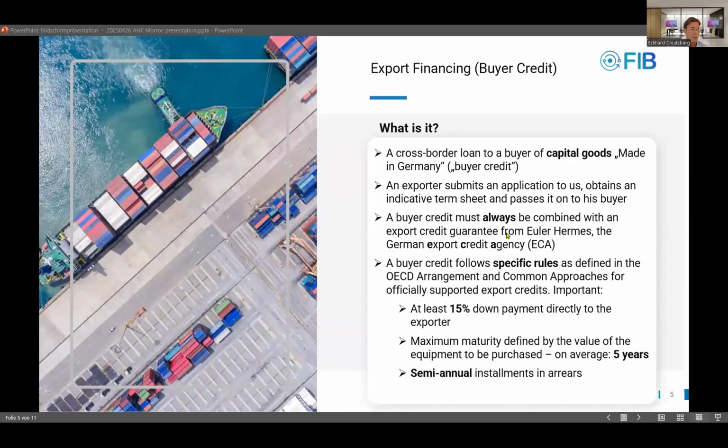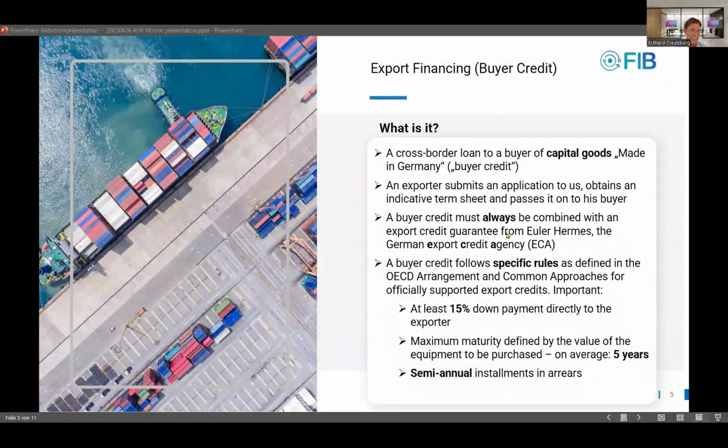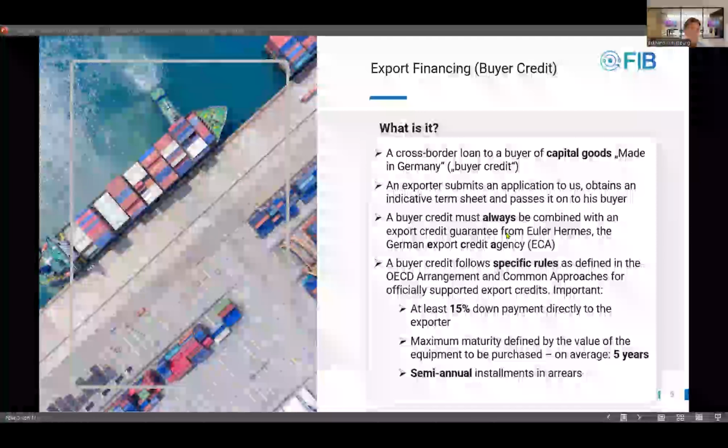Today, we are talking about export financing. What does it mean? It's a cross-border loan. It's a loan out of Germany to buyers all around the world. In our particular talks today, for buyers in Morocco. And as far as we are concerned, it is focusing on capital goods made in Germany.